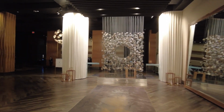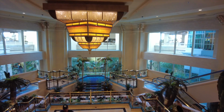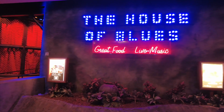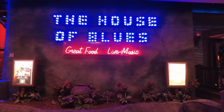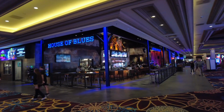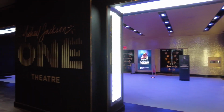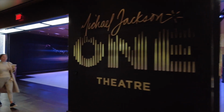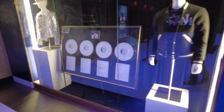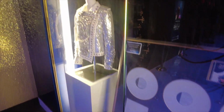You'll notice on this tour that several of these massive resorts house more than one hotel. On the casino floor, you'll see several restaurants, including the House of Blues, which is a restaurant, but also a concert hall where Carlos Santana has been playing regularly since 2012. The resort is home to Michael Jackson's One by Cirque du Soleil, an electrifying fusion of acrobatics, dance, and visuals, immersing the audience into the world of Michael Jackson's music.